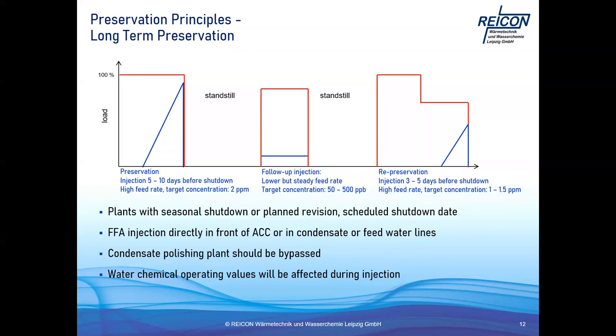Also, for such a preservation, the condensate polishing unit should be bypassed during injection. This is because the unit will remove part of the FFA, which you would have to add additionally, and also the resins will be loaded with it. They can be cleaned, but it will cost external time and money, so it's better not to use the condensate polishing unit during the preservation. Also, the water chemical values will be more affected because of the higher concentration of the film former and the faster release of impurities from the cycle.